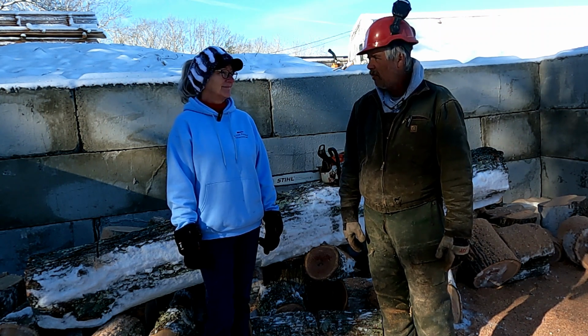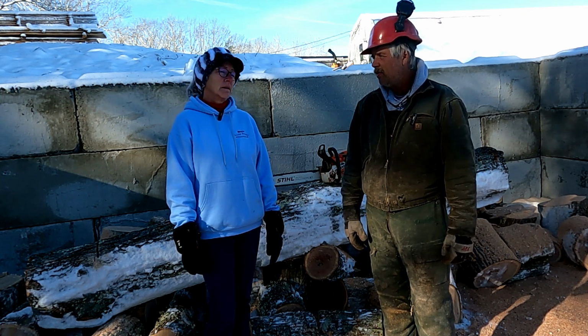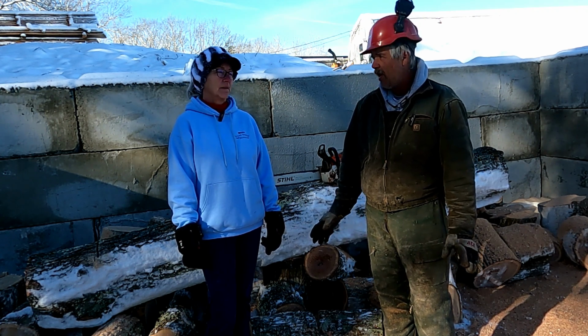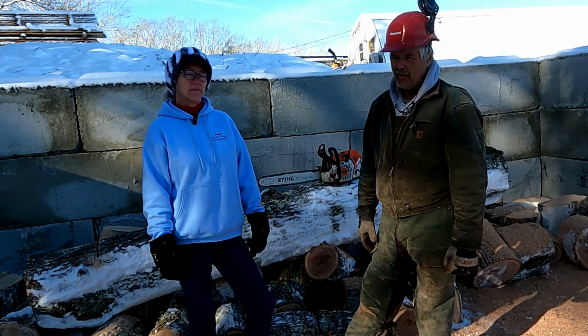I don't know if tomorrow's plan is to be splitting, or if we've got to go deliver that wood because the ground's froze up. Yeah. And this weekend it's supposed to get up to 55, almost 60 degrees. Yeah, we got to do it before then for sure. So get that done.